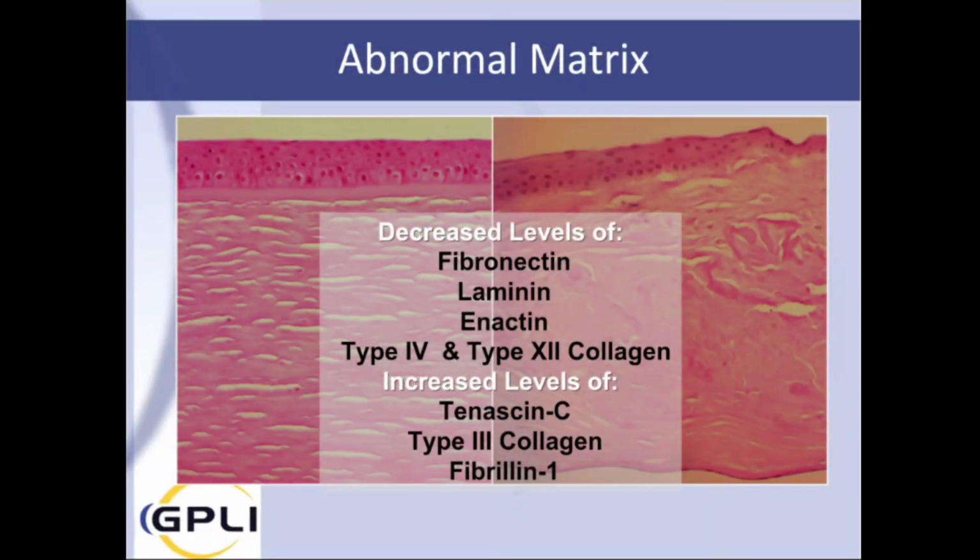Keratoconus corneas have decreased levels of fibronectin, laminin, nidogen, type 4 collagen, and type 12 collagen associated with the epithelial basement membranes. There are also increased levels of fibrosis-associated extracellular matrix such as type 3 collagen, tenascin C, and fibrillin 1 in the regions of the anterior stromal scars and disrupted Bowman's layer. Many of these extracellular matrix changes are not keratoconus specific, but related to general scarring, since similar matrix changes are also found in subepithelial fibrosis and scarring regions of bullous keratopathy and failed grafts.